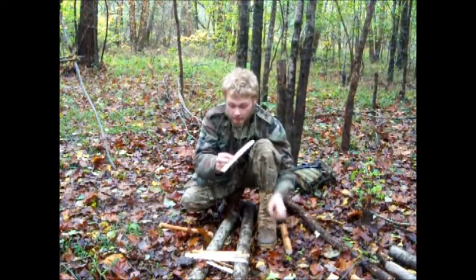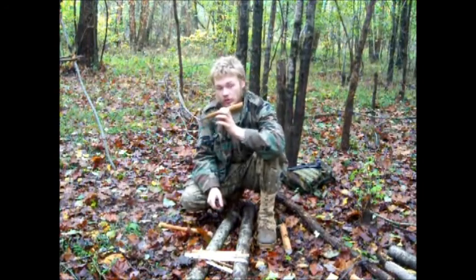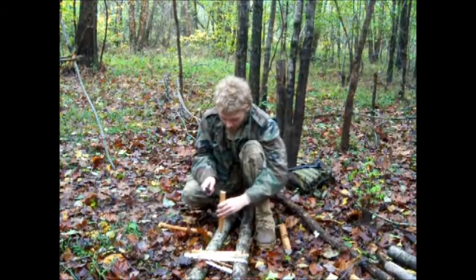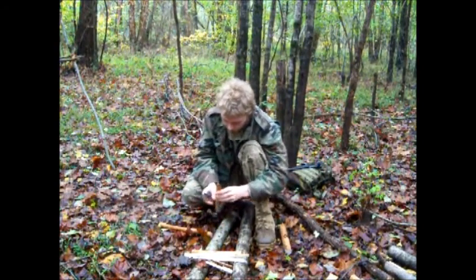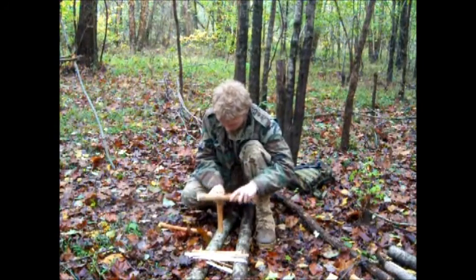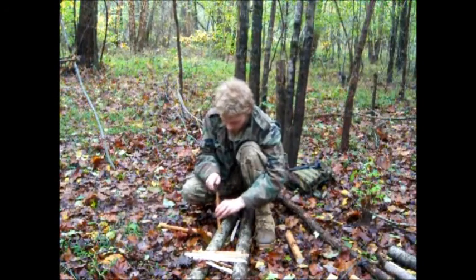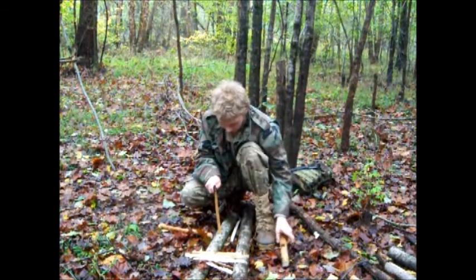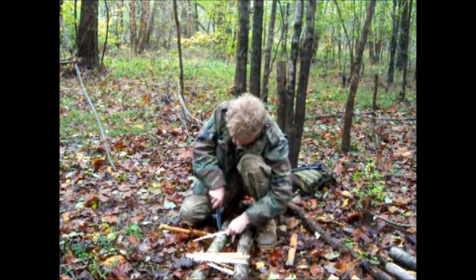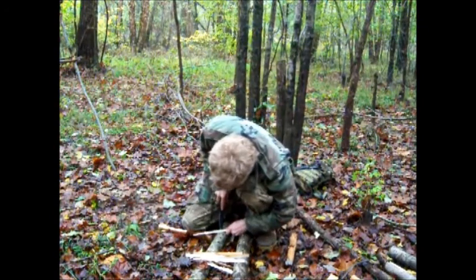Okay, once you get that piece, the inside is extremely dry. One way you can tell, put it to your lip. You can always immediately tell if it's dry or not. I'm going to split it again. You can split it as many times as you like. Because, of course, remember, the thinner it is, the easier it'll be to light.